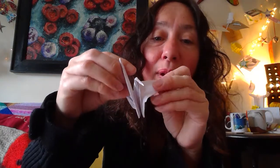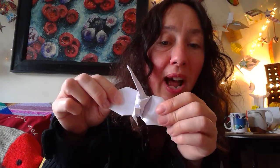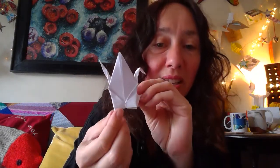So the final moment is to open up the wings and you can gently pull it out, and that inflates the back as well. And that is your crane. And as I said, you could maybe put a little string through there. So there's a little hole there, you can put a little string and hang up lots together as well.